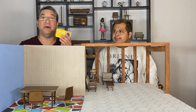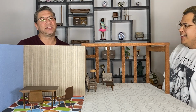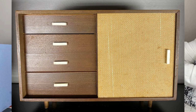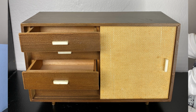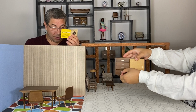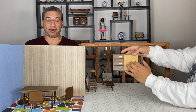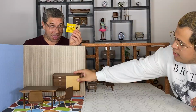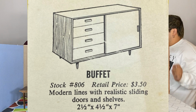Next, they also have a buffet. I didn't have a box. I'm still looking for the one with the box. I hope I can upgrade that collection. This is it. Yay! Room Buffet has a stock number of 806, and it also has a retail price of $3.50. Wow. Stamp right there. That's a little more, and that's only one little piece. And the thing we got to mention is that the drawers are fully functional. Yes, the drawers and the little door right here, see? Slides right open. Great, so Mattel. Cute. And this goes right here. And it says it has modern lines with realistic sliding doors and shelves. Perfect.